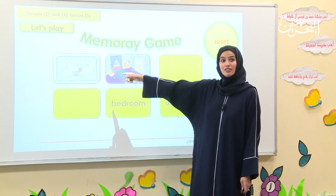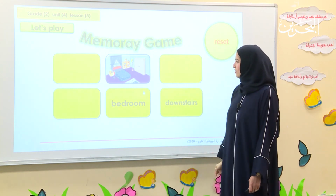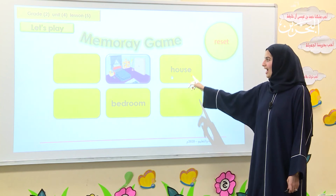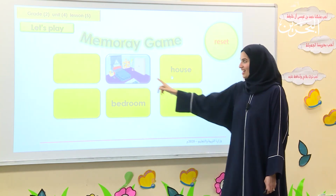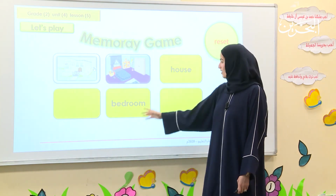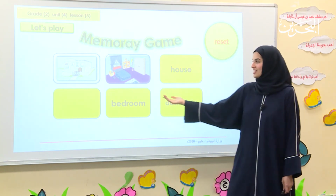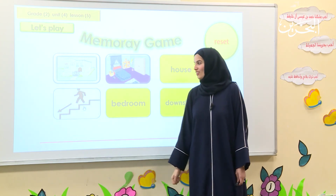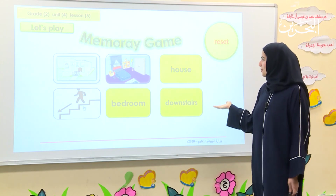It's a picture of a house. No, it's not matching. We will close the boxes. We will go with that one. House. Did we see a house just now? Excellent. This is a house. Good job. So, we've got left downstairs and the picture of downstairs. Excellent students.